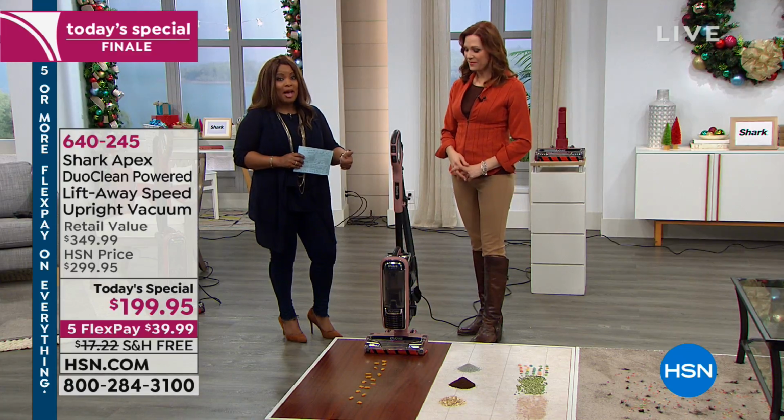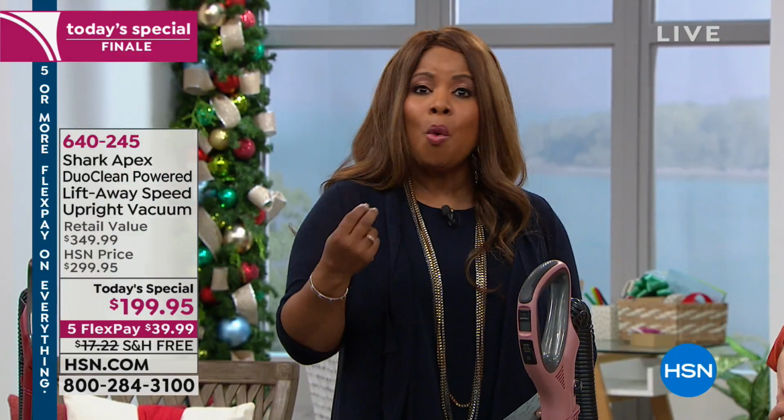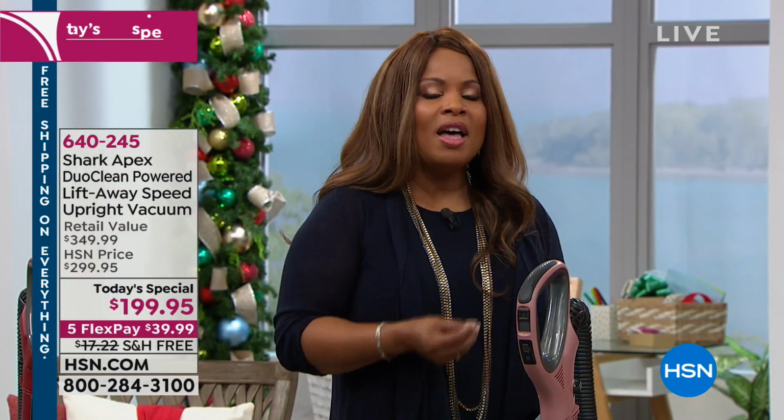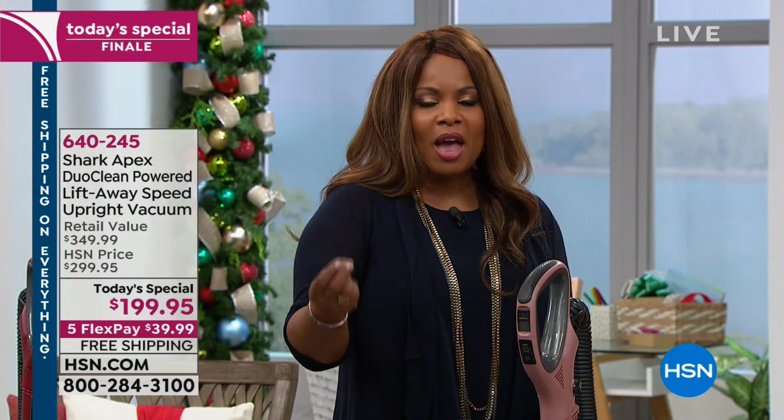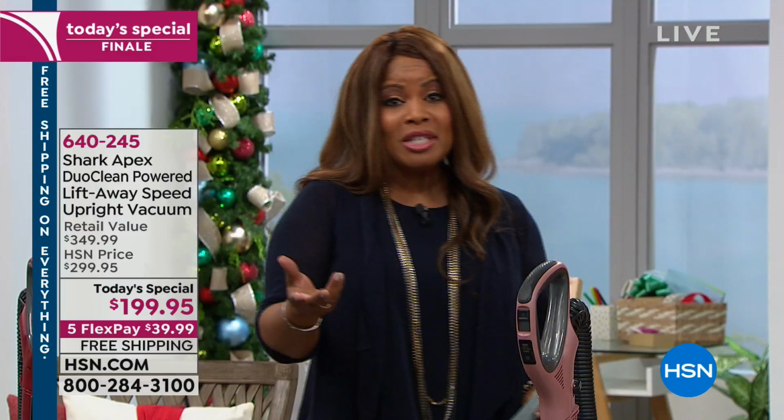The filter, you never have to buy a filter with this. We're gonna talk about that. We're gonna talk about the noise control. It's a quieter vacuum. We've talked about how this vacuum, compared to a lot of other vacuums that are out there, is even more lightweight. But let's demonstrate it for you, because we want you to see it in action.